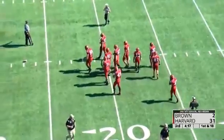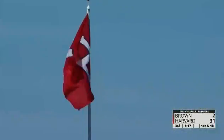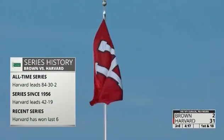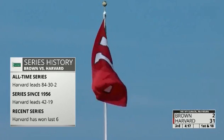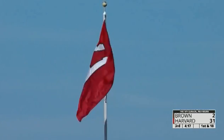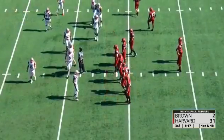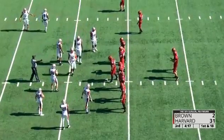I mentioned Harvard has owned this series as of late. They've won 6 consecutive meetings. The Bears have not won a game against the Crimson since 2010. They haven't won here at Harvard Stadium since 1998. And Harvard obviously leading by 29 points, off to a very great turn in keeping that streak at home against the Bears alive.